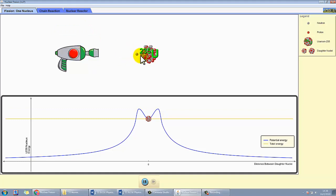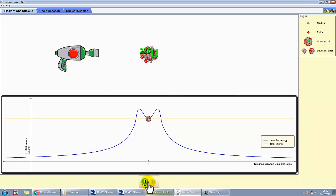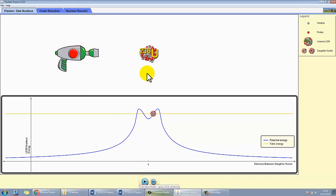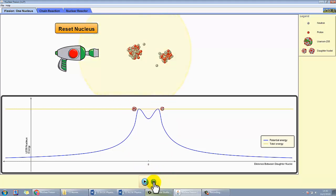235, all right, and then you can see they absorb it, become 236, and then they will split. Okay, so this is what happened. And if I try again, if I try to do it in slow motion, okay, so now 236, and then it takes some time, and then you can see it's split, and you can see there will be some energy produced. Most importantly, there are 2 daughter nuclei, and there are 3 neutrons.